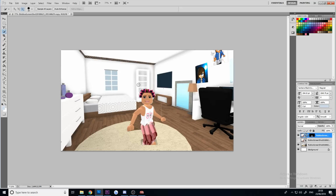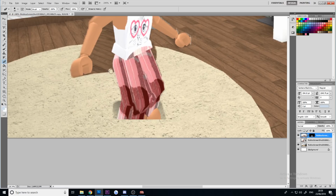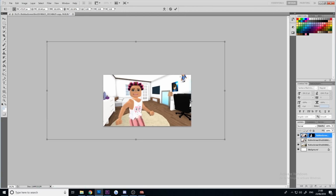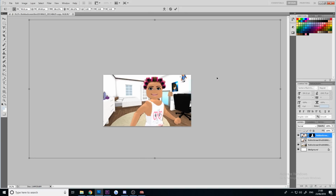Okay, now there's things around her. So what I'll do is I'll go into the erase tool, and I will get rid of all of these lines and just make it smooth around the edges. Okay, so now I've erased all of the things that went with that. Now I can make her bigger, and so I'll have her like this, you know, showing the room about with my everyday routine, guys.